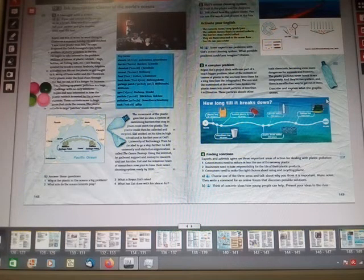So now I want you to write a couple of sentences about this graphic. Let's say 3 to 4 sentences. That should be enough. So the infographic shows that it takes a very long time for plastic materials to break down. Plastic shopping bags last for 10 to 20 years, but many other plastics last much longer. For example, it takes about 450 years for a plastic bottle to break down. That is a long time.